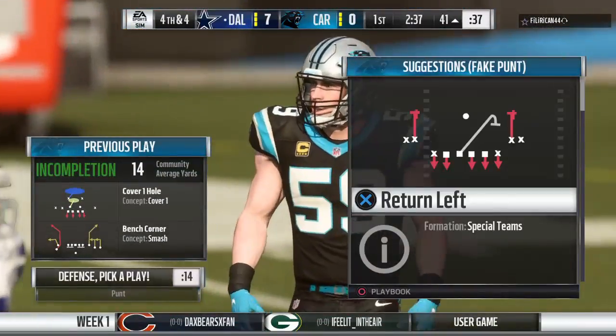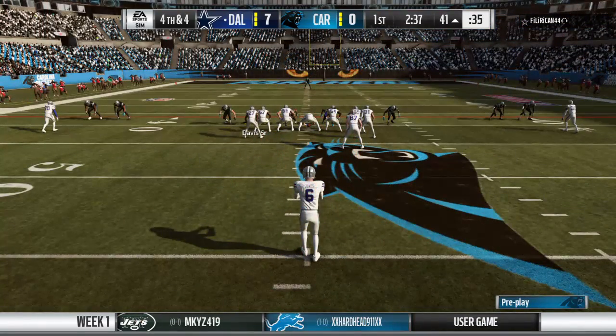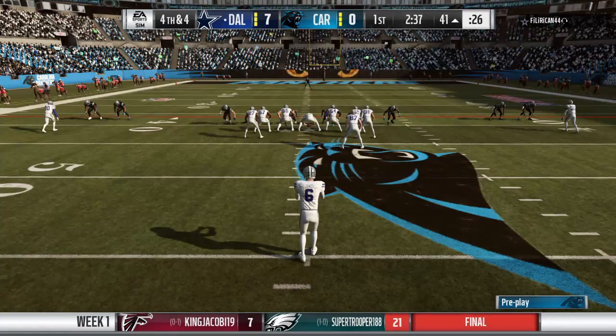Incomplete. The beauty of being able to play a zone defense when you can sit back and see the ball coming out of the quarterback's hands, guess what? Creates a lot of confusion, kind of a muddle in the middle of the field where you can go make a play on the football.